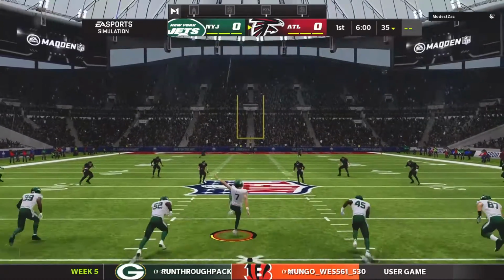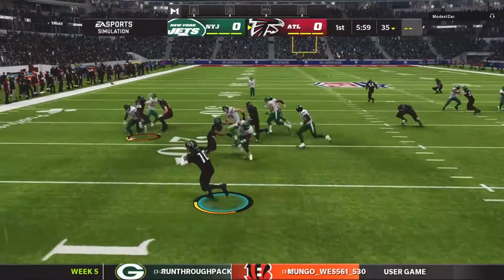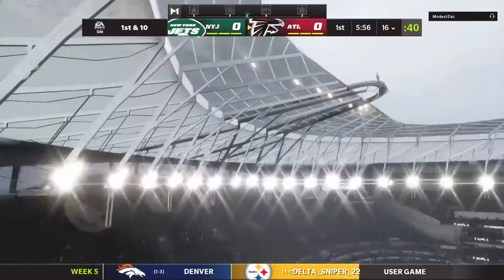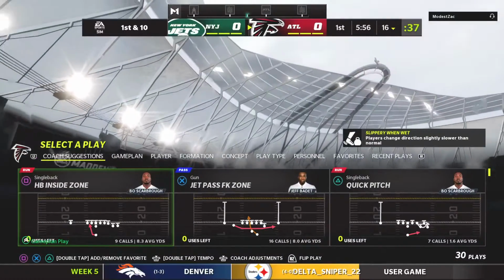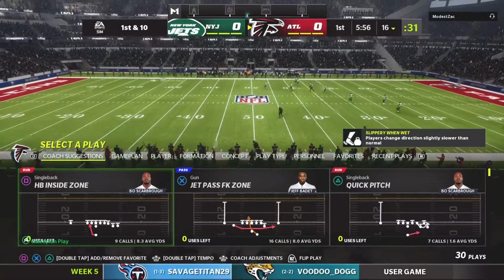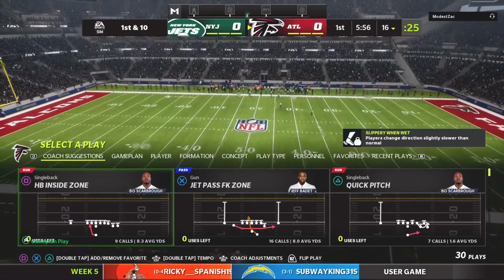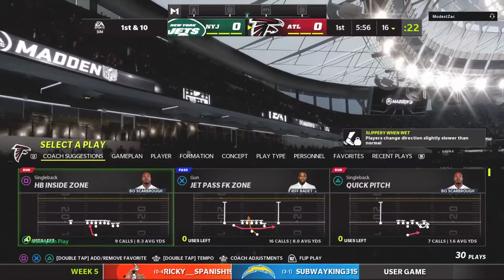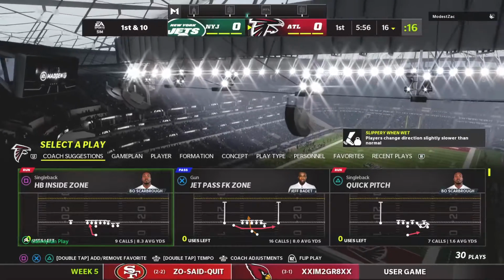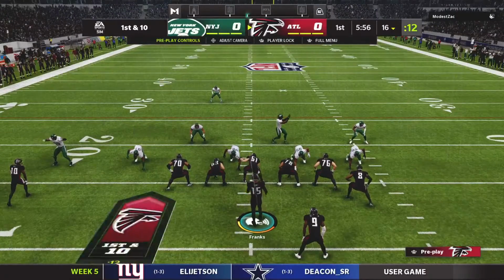Season already in the rear-view mirror, and off we go in Week 5 on EA Sports. And this is going to be returned from the middle of the end zone. And in hindsight, probably should have taken a knee as he only gets this out to the 16-yard line. So the ball down to the 16 here for 1st and 10.